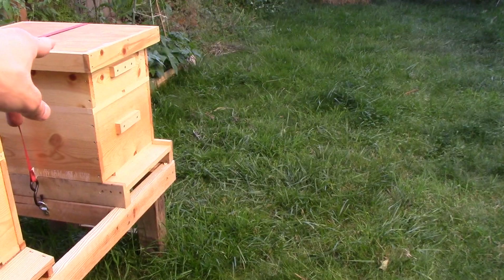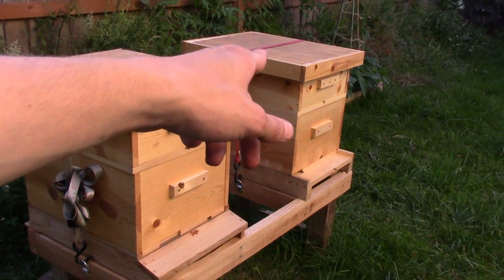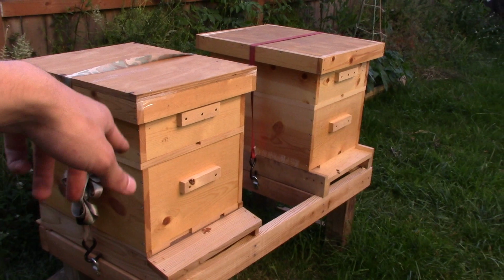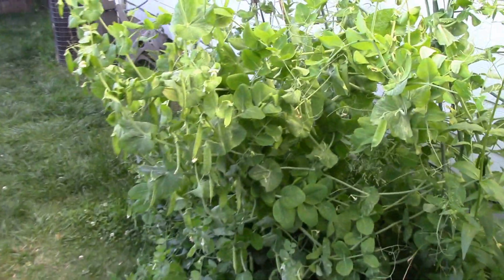But these bees over here really like to come right over to that broccoli and have a drink of nectar and bring it back to the hive. So I leave it there for the bees. This hive here doesn't really like things too close, so it won't forage stuff that's very close, for some reason. So, wall of peas.